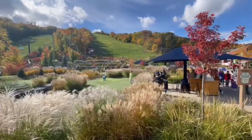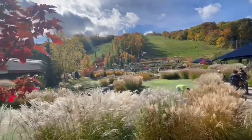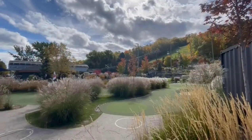Playing mini golf at Cascade putting course can be a pleasant experience, especially when the weather is lovely and clement.